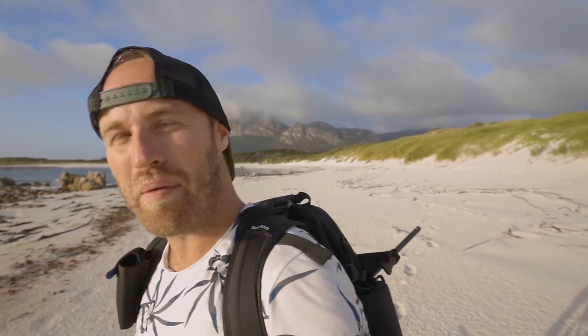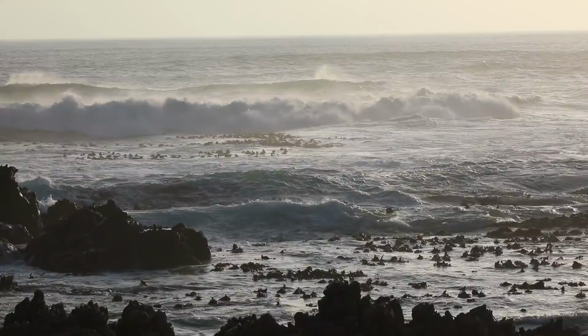So that shot didn't work. It just didn't work. But I'm now down on the beach, kind of opposite to where I was last time, and it's beautiful. There's this white sand beach here that's just incredible. But there's some massive swell right where I was hoping to set up my tripod. And I think I'll walk you over and show you guys what that looks like.